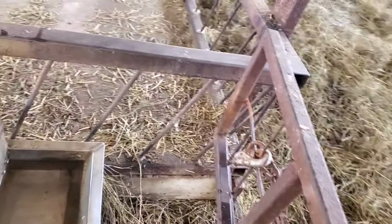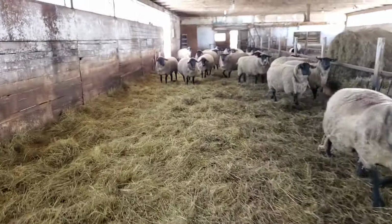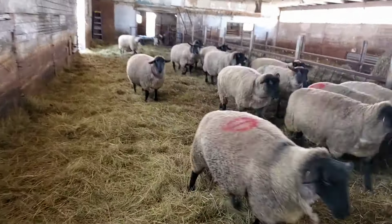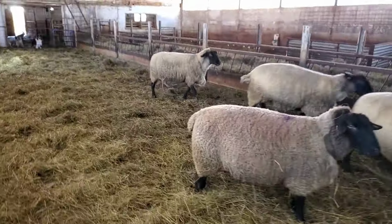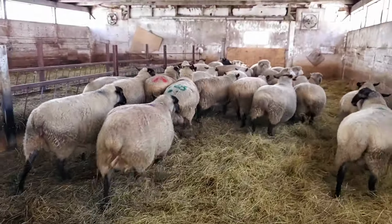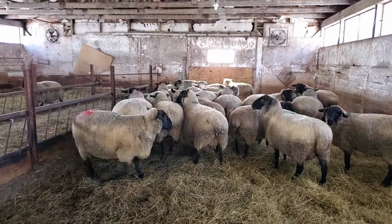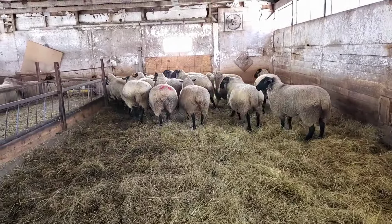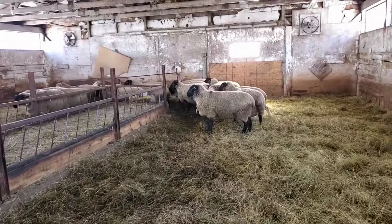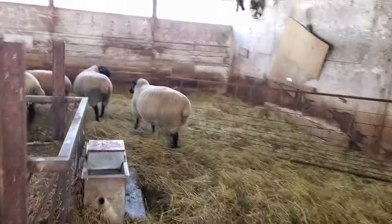Going to move some sheep today. I'm going to put the remainder of the two pregnant groups together on one side. So we're going to get these guys over. Come on. Come on. So that's all that's left of the pregnant sheep right now. Quite a few others aren't here yet, so I figure half of them will come in for sure.